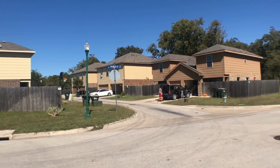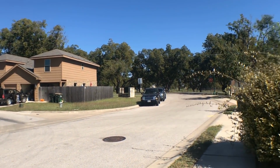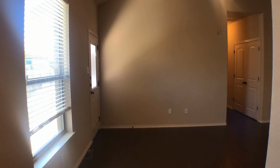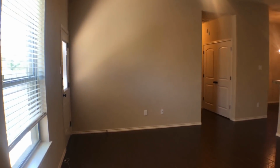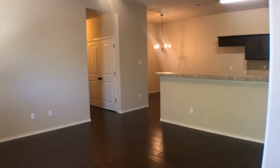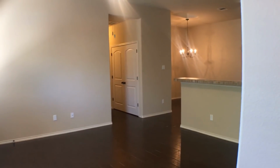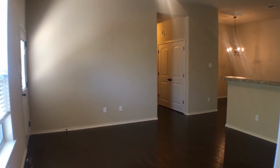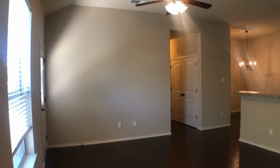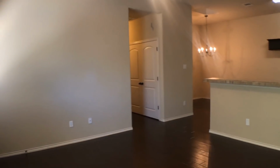Now let's take a look inside. This home has three bedrooms and two baths. First, we will preview the living area, the kitchen and the dining room, and then we will make our way down the hallway to preview the three bedrooms, the guest bathroom, and the master bathroom. Directly upon entering the home, you will enter into the living area.